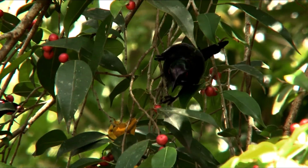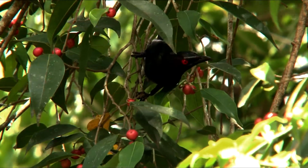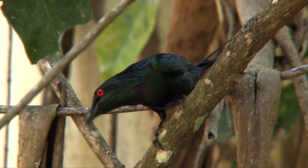Each year, thousands of metallic starlings migrate from New Guinea to North Queensland to build their nest in some of the region's tallest rainforest trees, like these in Mount Molloy.